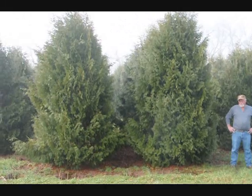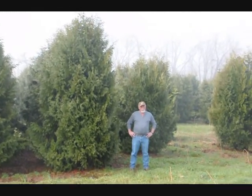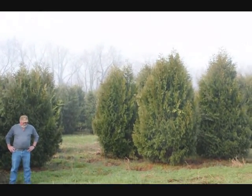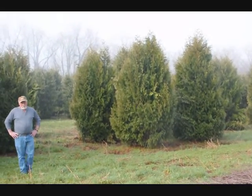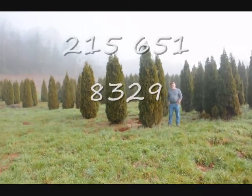These are 12 to 14 foot Niagara arborvitaes, and you can see they're nice and full. Just give us a call if you want some real big Niagara arborvitaes. Call us at 215-651-8329. Thank you. This is a block of emerald green arborvitaes, just to give you an idea.